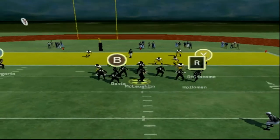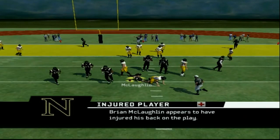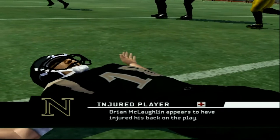It's a full house backfield. He drops back. Looks. Steps up in the pocket. Gallagher comes away with a sack. He appears to have been injured on the play.